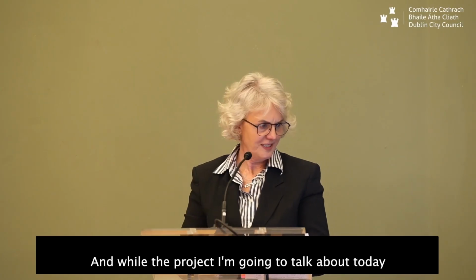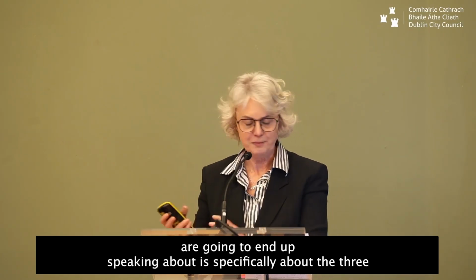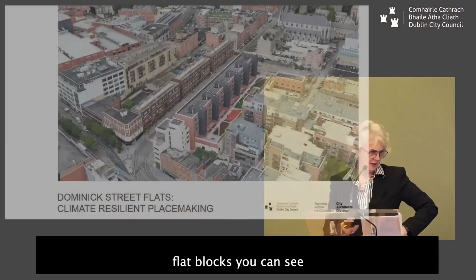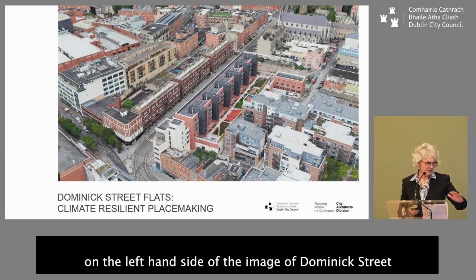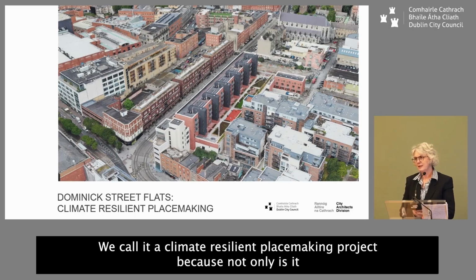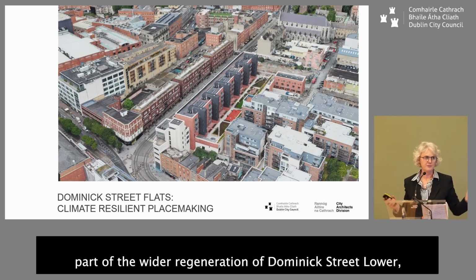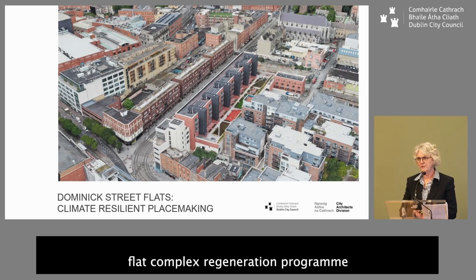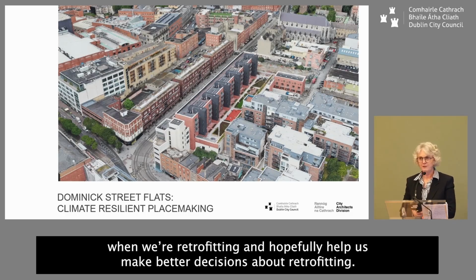And while the project I'm going to talk about today is specifically about the three flat blocks you can see on the left-hand side of the image of Dominick Street, we call it a climate resilient placemaking project because not only is it part of the wider regeneration of Dominick Street Lower, but we are also hoping that the project will inform our wider flat complex regeneration programme when we're retrofitting, and hopefully help us make better decisions about retrofitting.